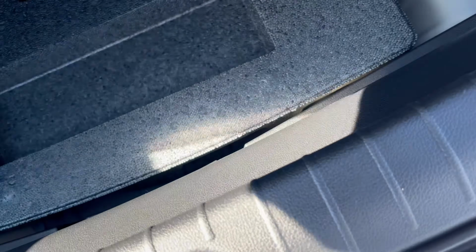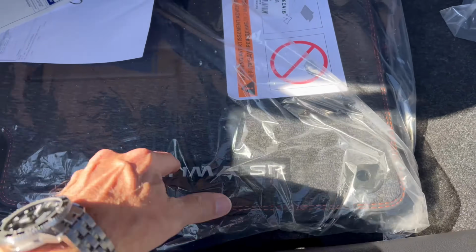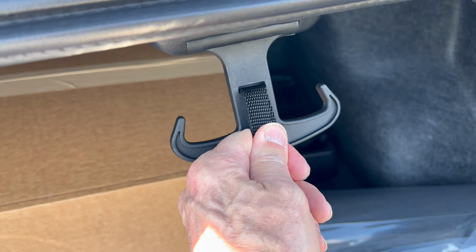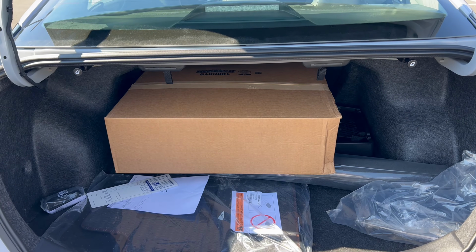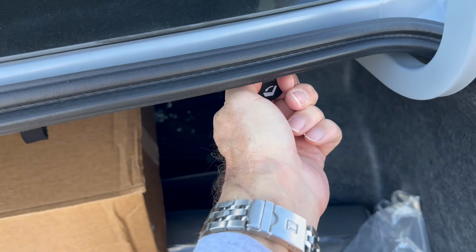Underneath there, we do have some extra storage with a jack, because underneath here we have a spare. So thank you, Nissan, for the spare. We do have the shopping hooks that hang down, so you can hang your grocery bags on here or other bags so they won't slide around the trunk. I do like that.